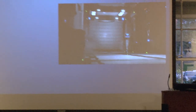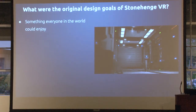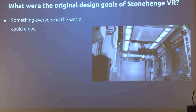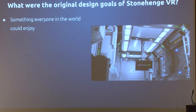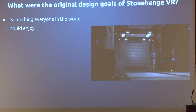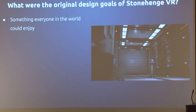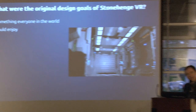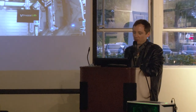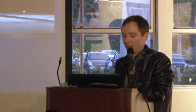The original design goals for Stonehenge were that I wanted to create something that everyone in the world could enjoy. A lot of the things that I was making beforehand were very niche. They were about subjects that only I and maybe a couple hundred thousand other people might enjoy. Whereas this is part of human history, so theoretically, anyone in the world can enjoy it.